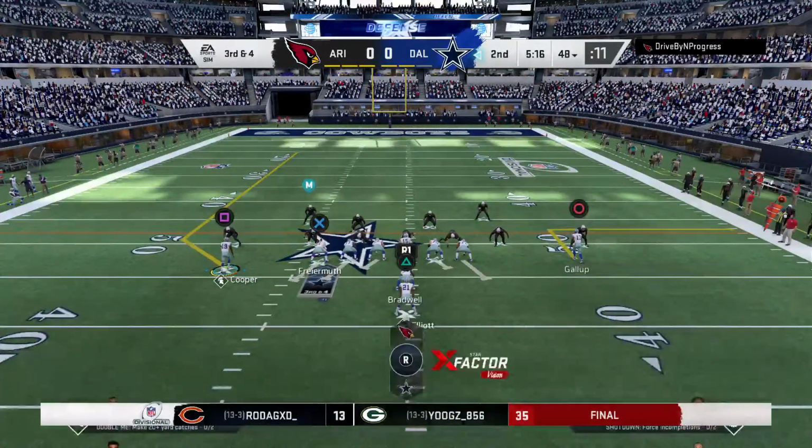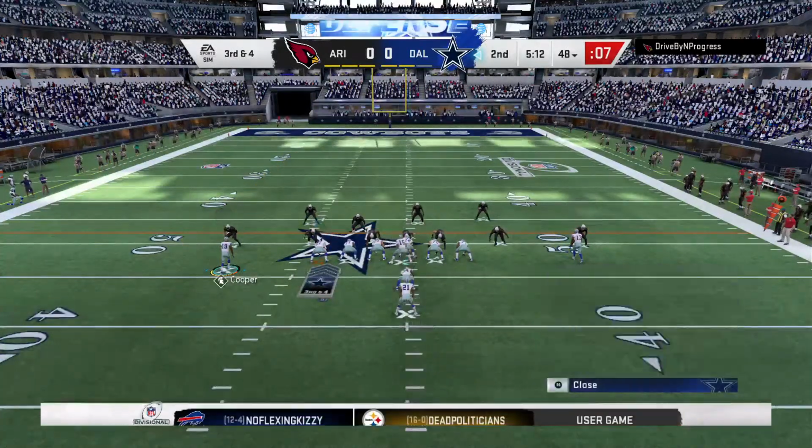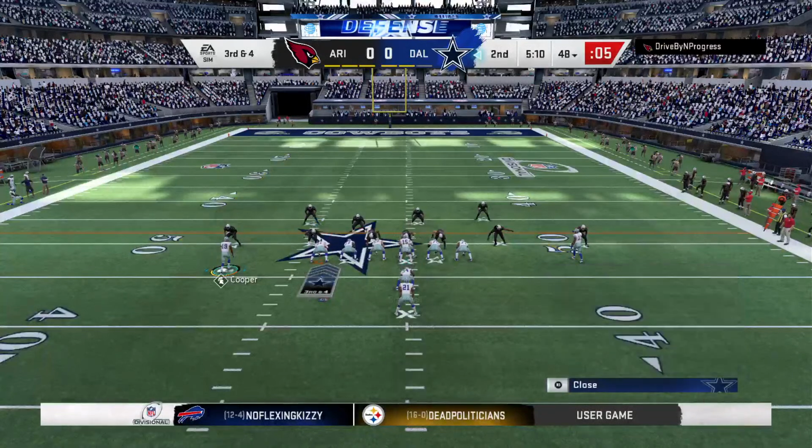3 down. Tight. We're going to 54. 1-8. Go, go. Here we go, 47.